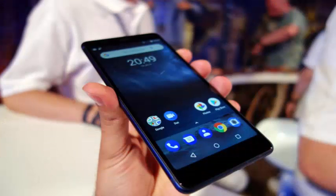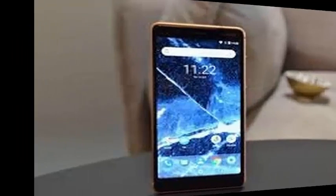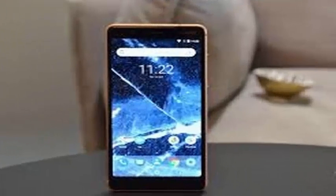All variations will be powered by a MediaTek Helio P18 2 GHz octa-core processor and come with a 5.5-inch HD+ display with an aspect ratio of 18:9.